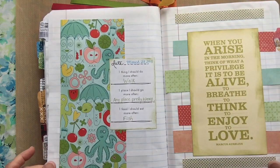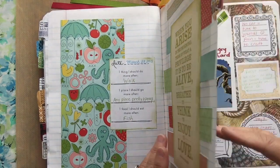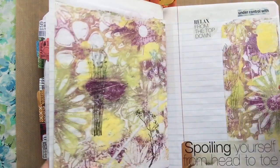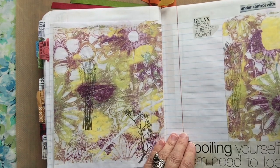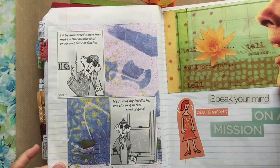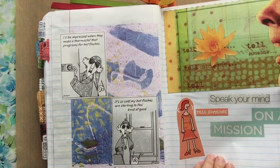complaining about taxes. It's just that kind of a thing, and there's not a thing in here that's expensive. I used a lot of magazine cutouts, and even the photos that I printed, again, I printed them on regular printer paper. I spent no money on this whatsoever.